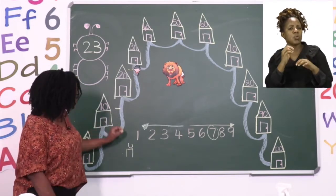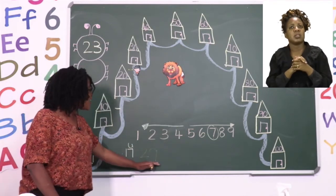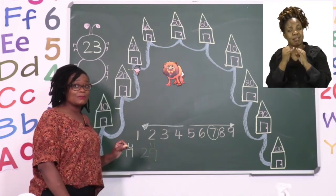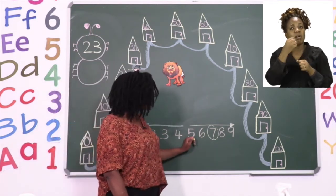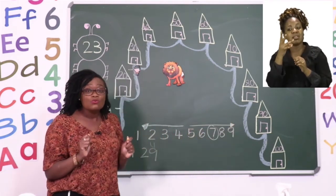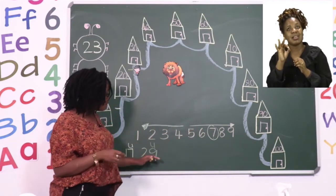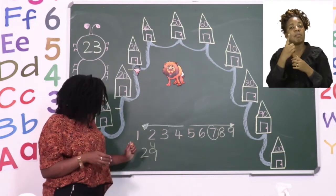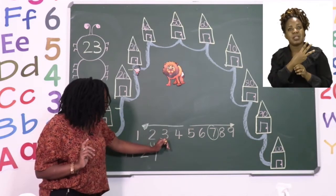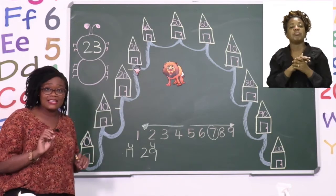Well, let's find out. The number 29 has a 9 at the back for its unit. So we said, remember, if the number is 5, 6, 7, 8, or 9, Petrus must run forward to the house in front. But if the back number, the unit, is 4, 3, 2, or 1, he must run back to the house that he came from.